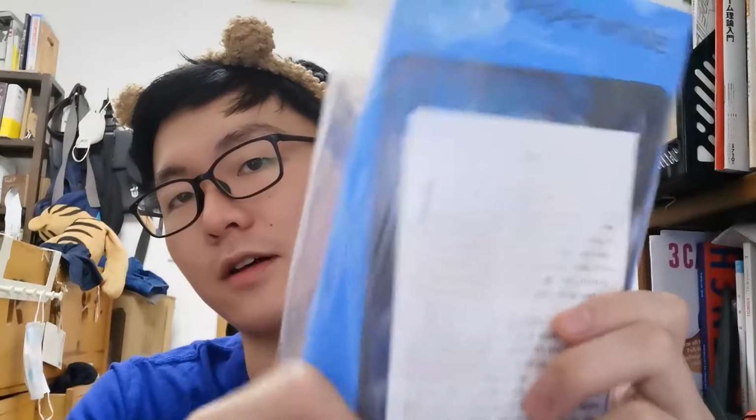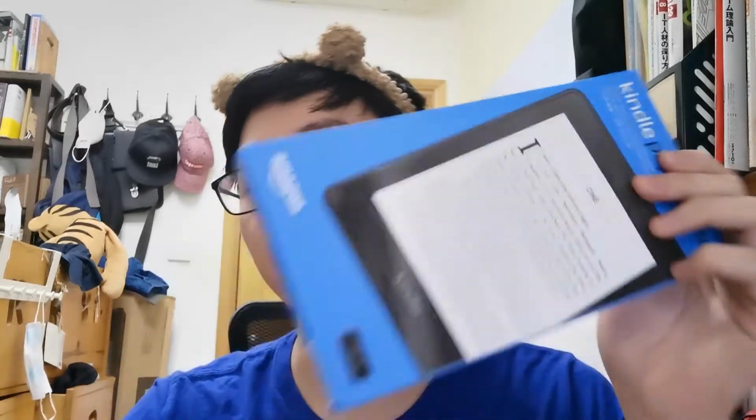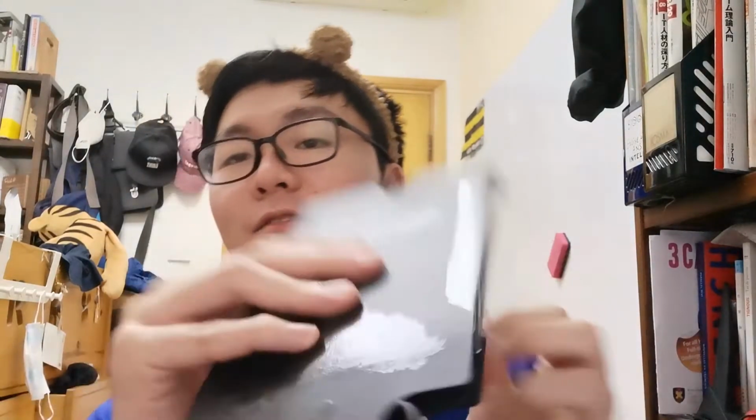I've bought myself a Kindle Paperwhite. It's a best-selling Kindle e-reader, and it's a little old now. It's from 2018. So let's see if this actually holds up to the expectations we have these days. You could spend your time reading books that usually you won't have any time to.